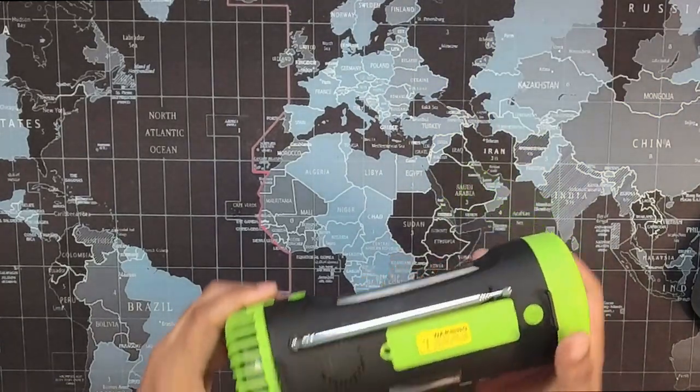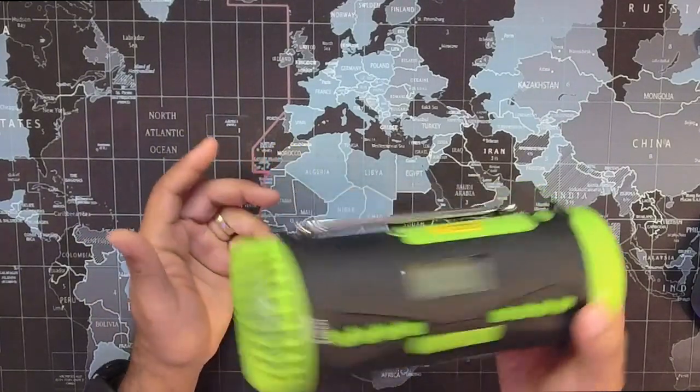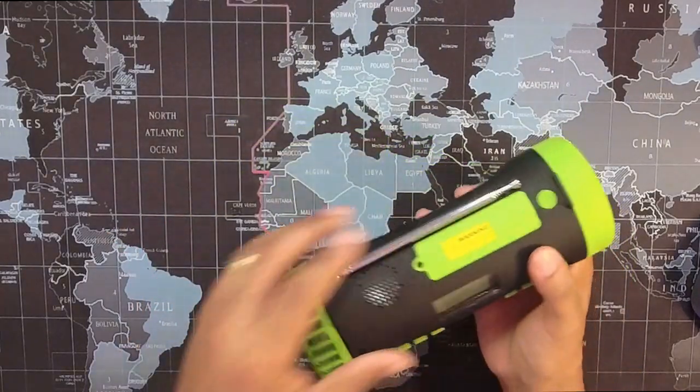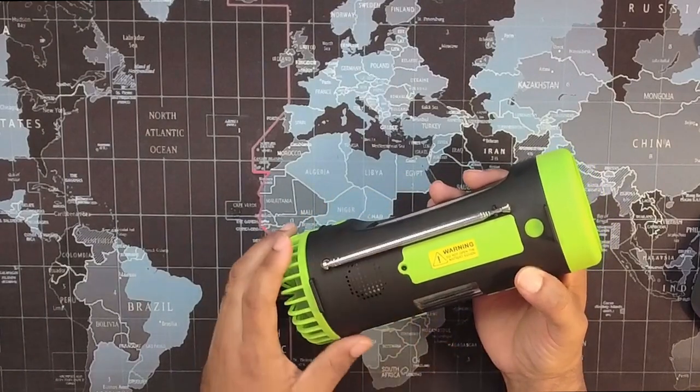But that's all right, because you got a fan on here. You got emergency radio. You got FM AM radio on there. So that's cool. And plus, it's a power bank. And then, you know, you can recharge it yourself. Only thing this bad boy is missing is a solar panel. I think in here is where you can take out the rechargeable battery. When that battery goes bad, you can replace it.